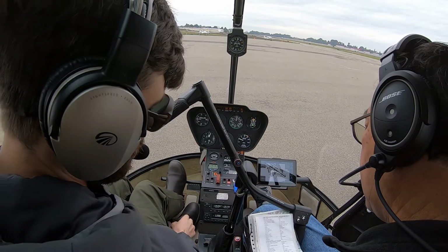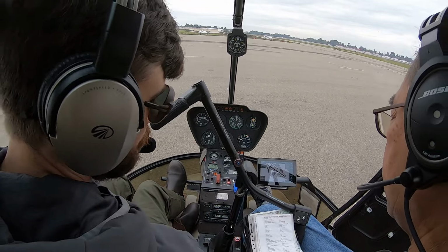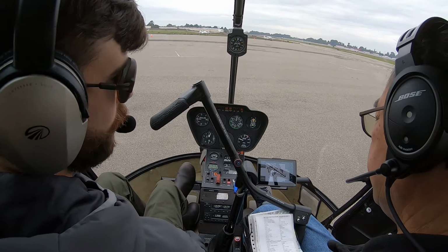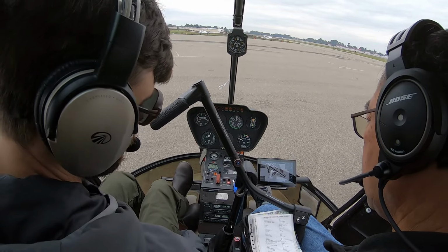Obviously if you're in controlled airspace, get permission before you turn something like a transponder or a radio off. And again, it depends on where you are, how far you are from an airport, if it's night, if it's day, a bunch of things that go into it, but yeah.